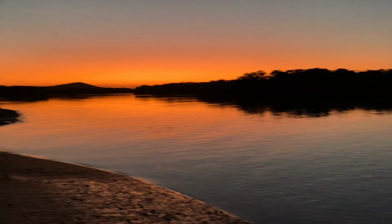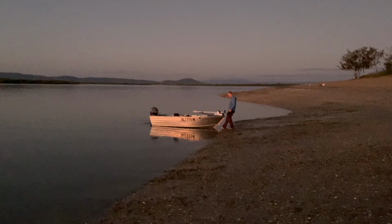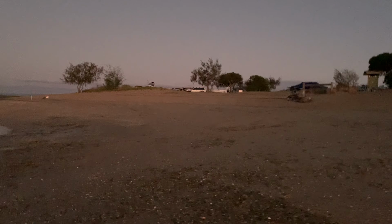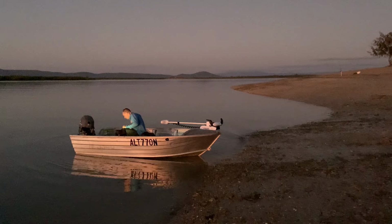Beautiful morning. Beautiful morning, guys. Start of day 2. Sun's about to come up and we've got 5 knots, so we're heading out the front again, back to where we caught the mackerel yesterday. Should be better conditions than when we were out there yesterday afternoon. It was a bit roly-poly, but yeah, good night's sleep, good feed, couple of beers, and about to do it all again.